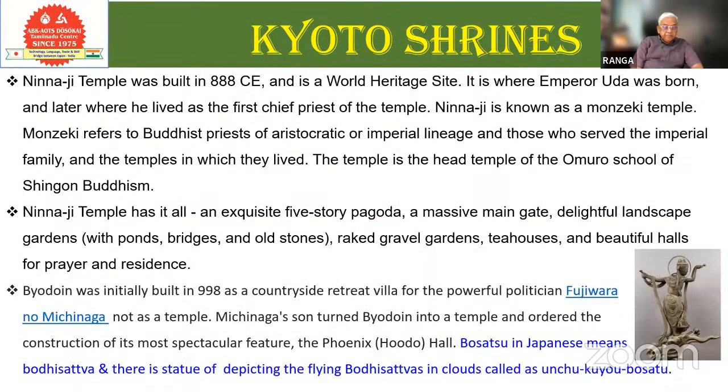The Ninna-ji Temple was built in 888 and is a World Heritage Site. It is where Emperor Uda was born and later where he lived as the first chief priest of the temple. Ninna-ji is known as a Monzeki temple. Monzeki refers to the Buddhist priests of aristocratic or imperial lineage and those who served the imperial family, and the temples in which they lived. The temple is the head temple of the Omuro school of Shingon Buddhism.